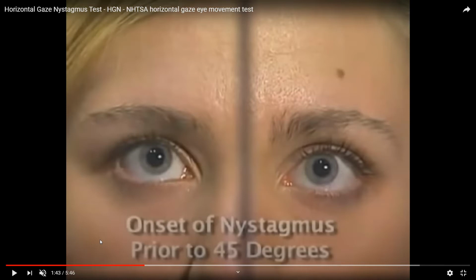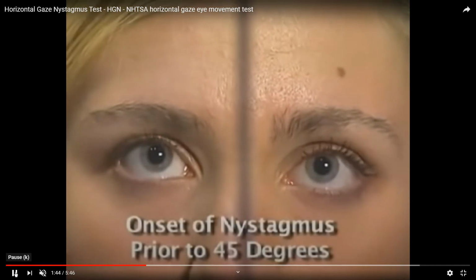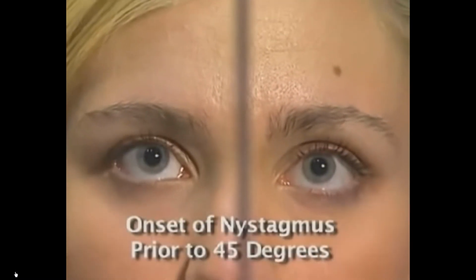And what you'll find out is the higher the level of intoxication is, the quicker the onset of nystagmus, or this bouncing that you'll see. Once again, I'll show you a video, not in this one, but there will be a next one. We'll go through and I'll show you what it looks like to see some of these signs of intoxication, like onset of nystagmus prior to 45.